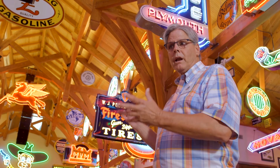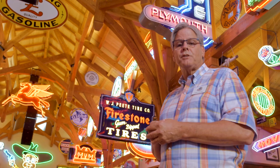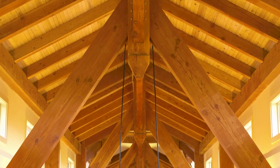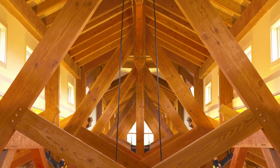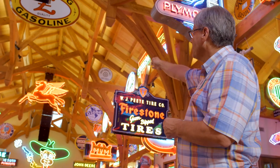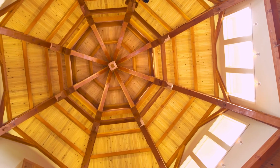Okay then, the Hemi Hideout is 21,700 square feet. We wanted to build a building that would have a wow factor that would complement all the signs and the cars. It's called a scissor arch, the way it goes up and crosses in the center. All the arches were hand planed. It's 41 feet tall in the clear story and 53 feet tall on top of the cupola.